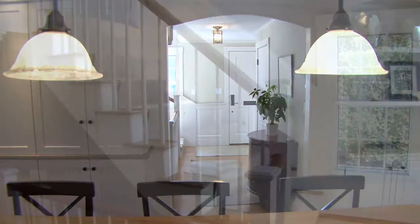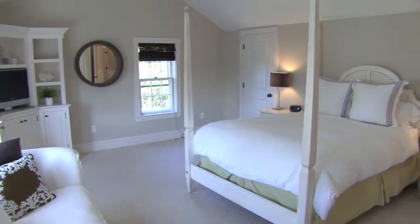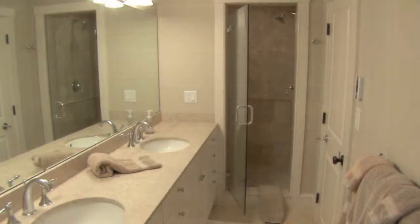As you climb the beautifully detailed staircase to the second floor, you will find three bedrooms. The spacious master suite has a walk-in closet, an ensuite bathroom with double sinks and heated floors.